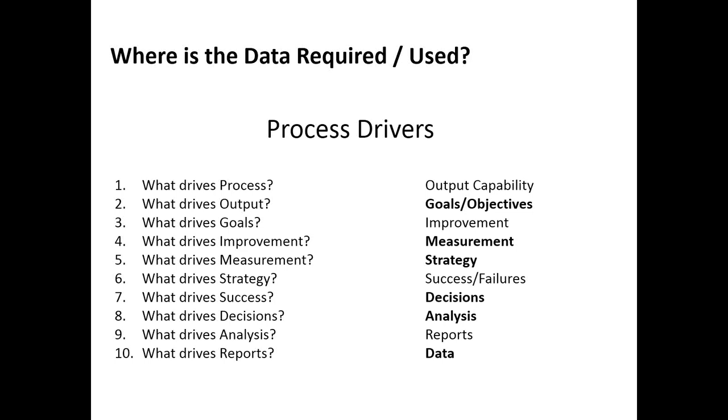So what drives measurement? Strategy. Right. If I'm not getting the improvement that I'm looking for and I'm measuring it, I have to strategize how to get there, how to get to the next level. And what drives a strategy? Success or failure, right? That would make me change my strategy. And what drives success? Decisions. Making good or bad decisions based on the data, or lack of the data sometimes, right? So what drives decisions? Analysis. And that gets to what we're really talking about here. If you're not analyzing the data, you should expect not to get good results.